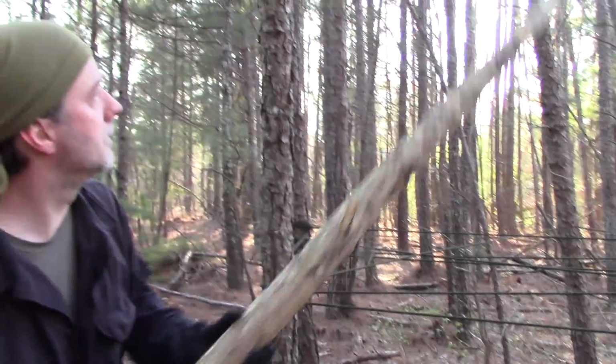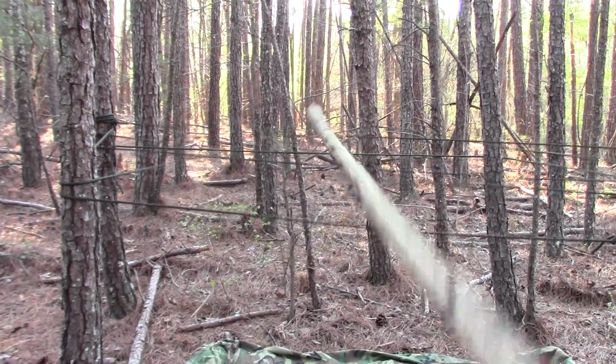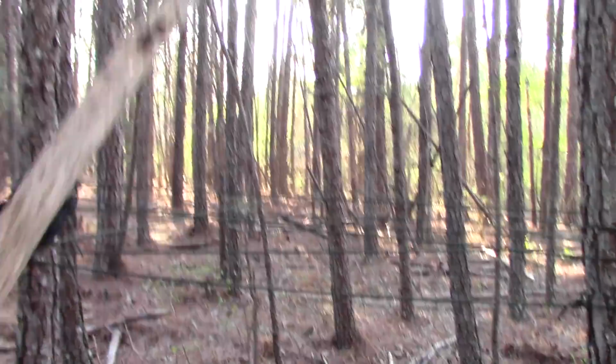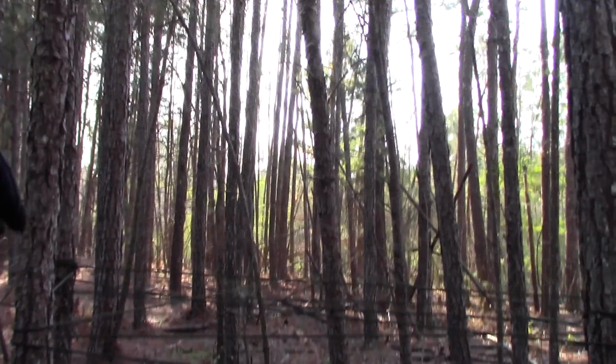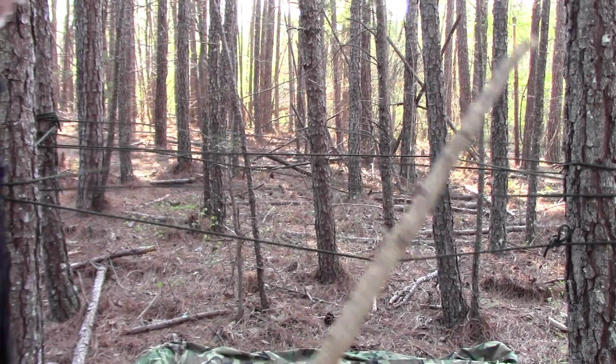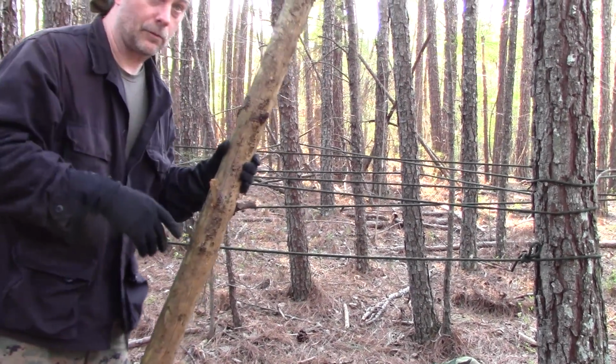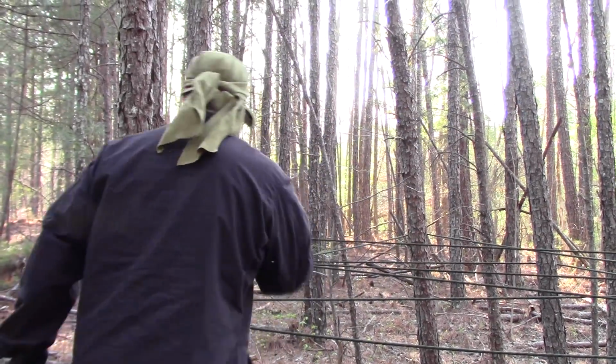Okay, you ready? There you go. See that? Now I'm going to try to throw it up in the air even more. If you break your camera, this is on you. There you go. Look at that. Now, the rope didn't even move, but the rope gave, okay? So, let me try something else.